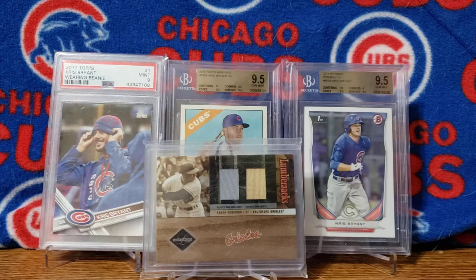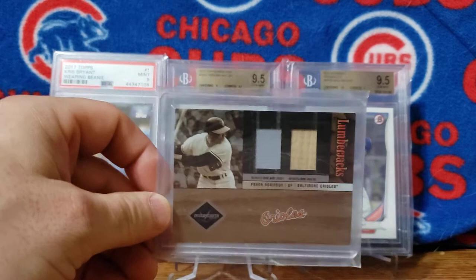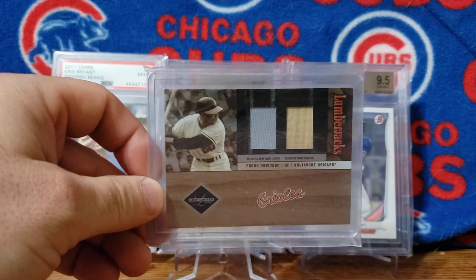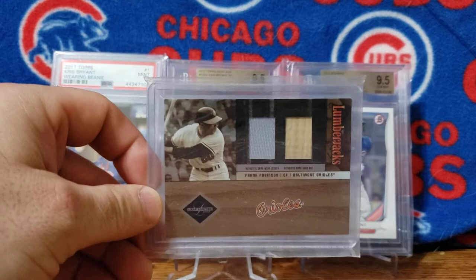I'm going to start off with a little bit of relic type cards, game worn jersey and bat used type cards. So here we got the 2004 Leaf Limited Frank Robinson card. This is a relic card of his uniform and a bat. And the thing with these old school ones, I noticed it says game used, bat or jersey, whatever the case may be. And I don't think you really see game worn anymore. Now it's just more like a worn jersey or something like that. So here is a Frank Robinson relic card.